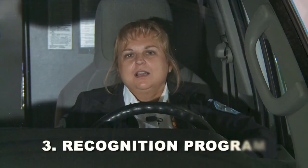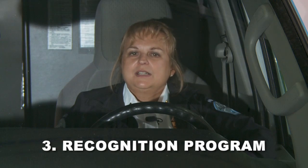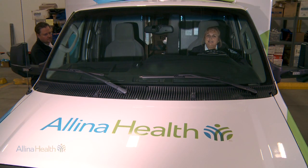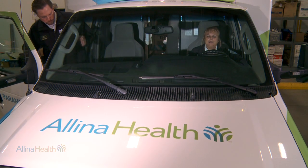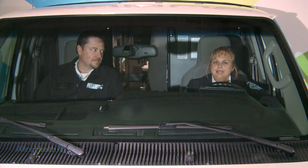And now, let's talk about the recognition program. Starting in February, each of us will be earning a monthly driving score of 1 to 10, with 10 being the best. It's calculated based on the miles you drive and the number of low and high tones you get. More miles and fewer tones equals a higher score. And remember, high tones hurt your score more than low tones, and most importantly, the clicks don't count.